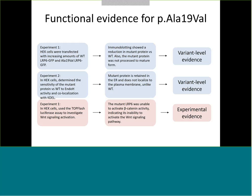I typically, a lot of times I'll usually only see, like, maybe they looked at the expression with the variant, and in that case I would give it the default 0.5. But I thought in this case, since they did not only look at expression, but they also looked at the processing and the localization of the protein, in this case I might consider giving it like 1 point or something like that, but still not double counting when I use the third piece as experimental evidence. Yeah, I agree. This is a pretty thorough workup of a particular variant.